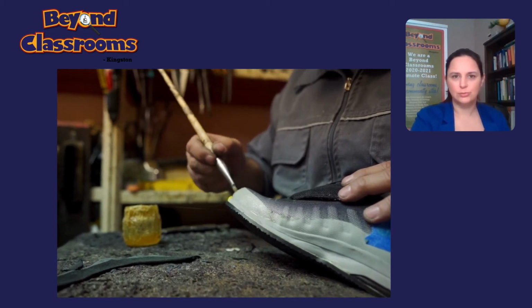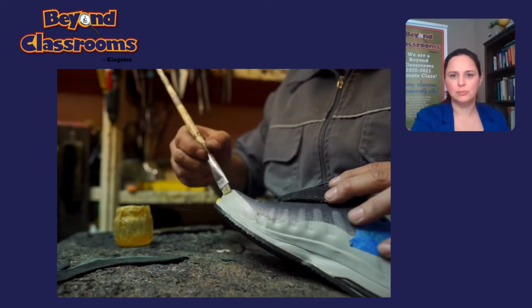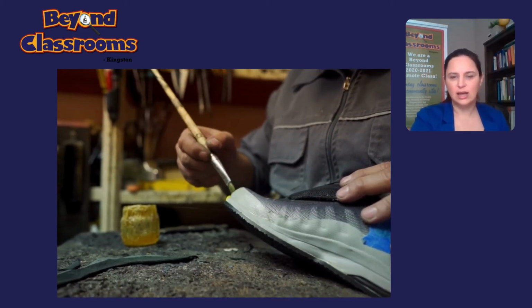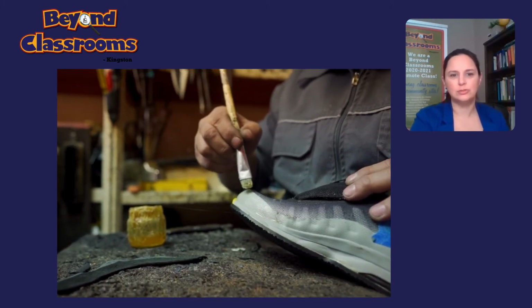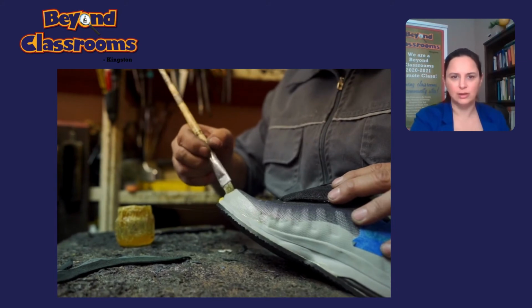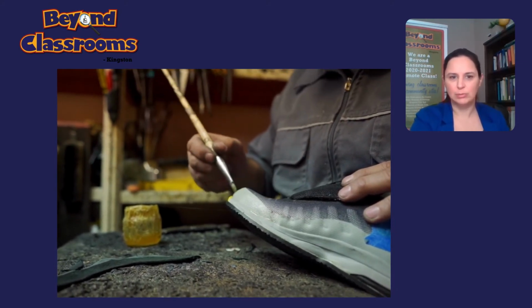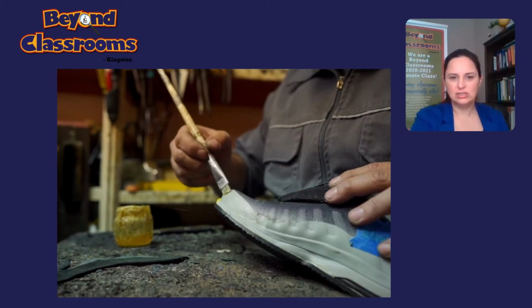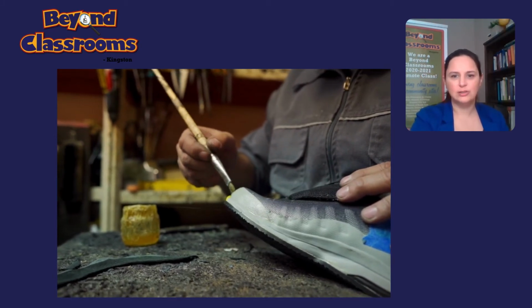It could show what materials were available, how shoes were manufactured or made, whether it was a factory or handmade. It could show style and even what climate or weather conditions were required for someone to wear this kind of protective footwear. It could maybe show what sports or activities people participated in at this time. So an object like a shoe can teach us so much about a period in time, including culture, attitude, and values.